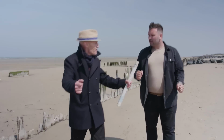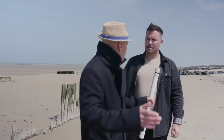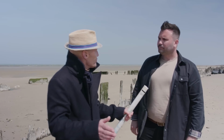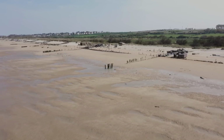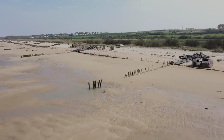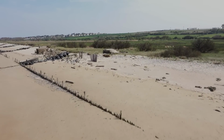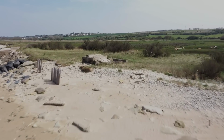Widerstandsnest number 35 is very much an open position. A platoon-sized position for the Germans, roughly about 40 odd men. Weapons pits, mortar pits, anti-tank guns, surrounded by minefields and barbed wire. Not an easy task for anybody.